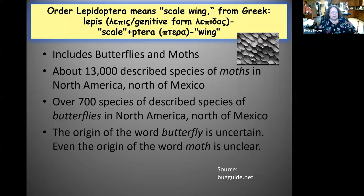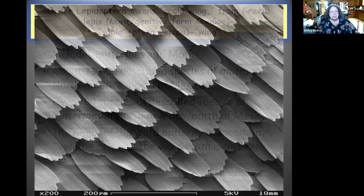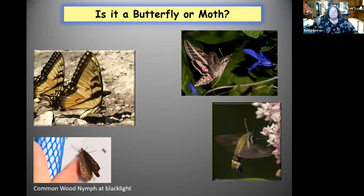Again, this is kind of repeating what I just said: some 13,000 described species of moths, and some 700 plus in North America. Nobody really knows where the name butterfly or moth came from, which is kind of disappointing. That's never been figured out. So is it a butterfly or is it a moth? That's always kind of the first question a person gets.